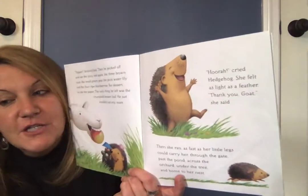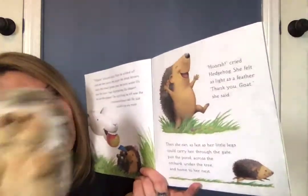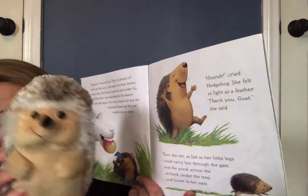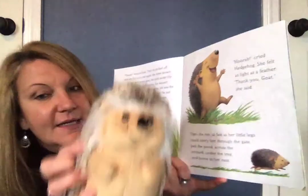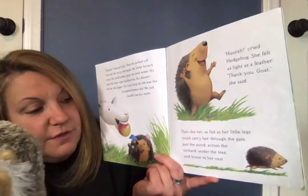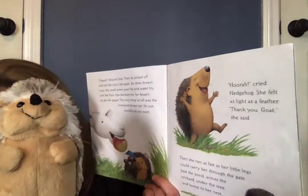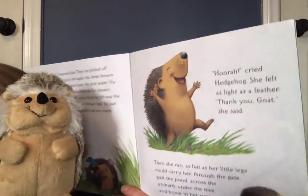Look over here. Does Hedgehog look happy? Yeah, I think she's very happy. "Hooray!" cried Hedgehog. She felt as light as a feather. "Thank you, Goat," she said. And then she ran as fast as her little legs could carry her, through the gate, past the pond, across the orchard, under the tree, and home to her nest.